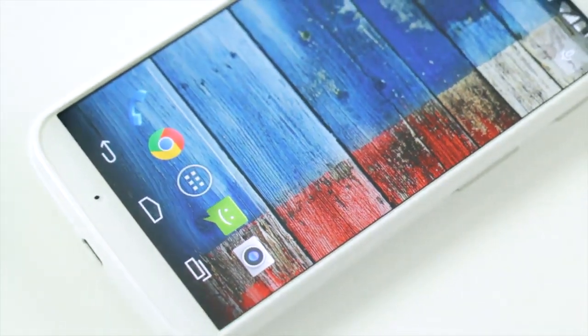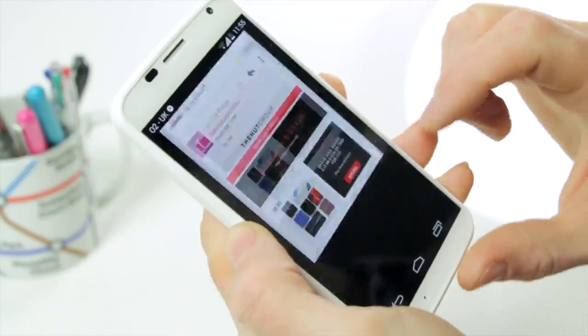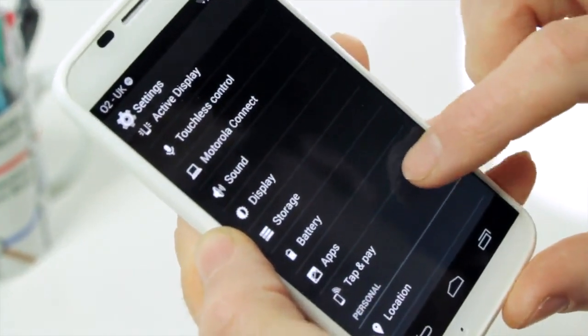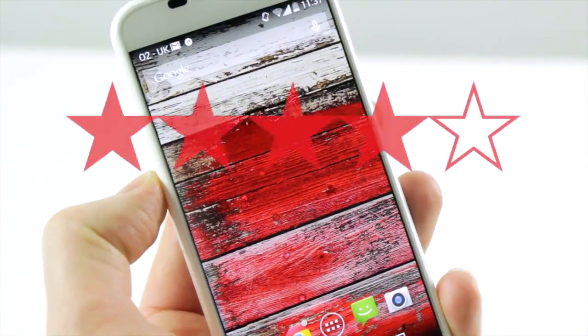Unfortunately, Motorola spent too long bringing it to the UK, and without the Moto Maker, so the Sony Xperia Z1 Compact and Nexus 5 are better alternatives. We award 4 stars.